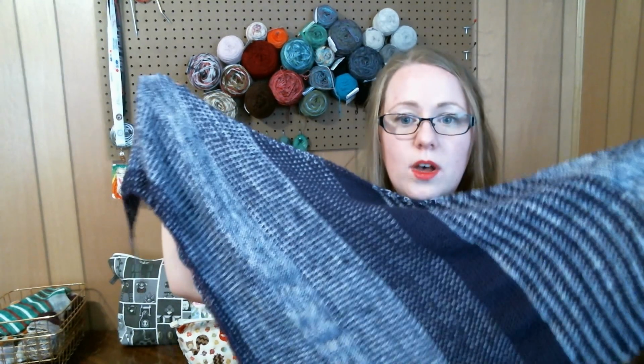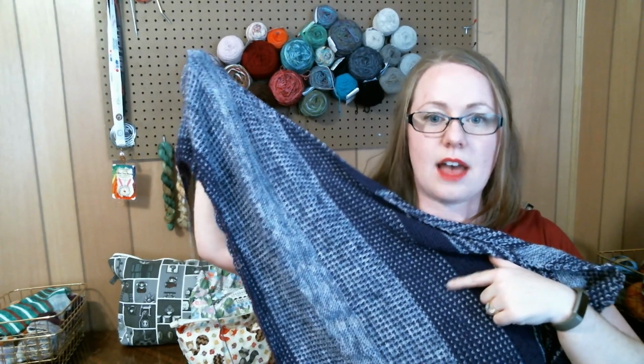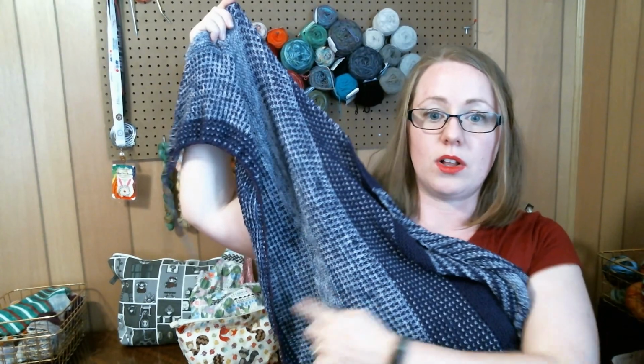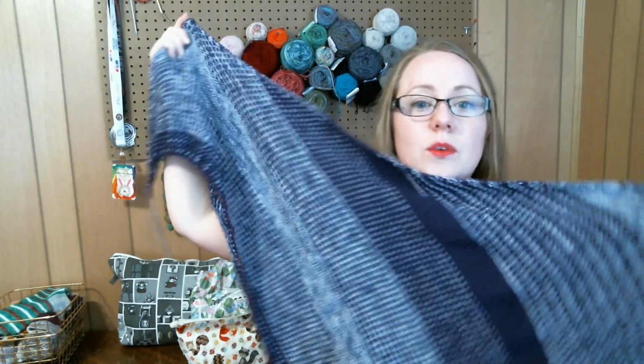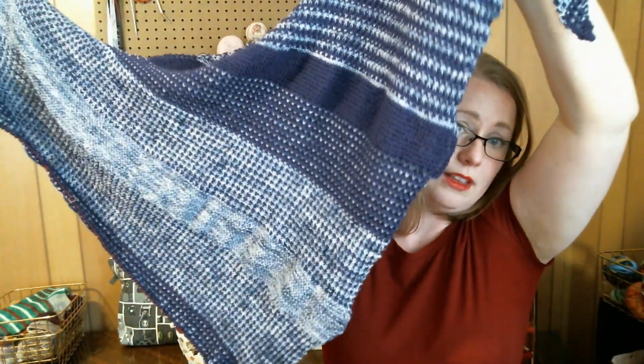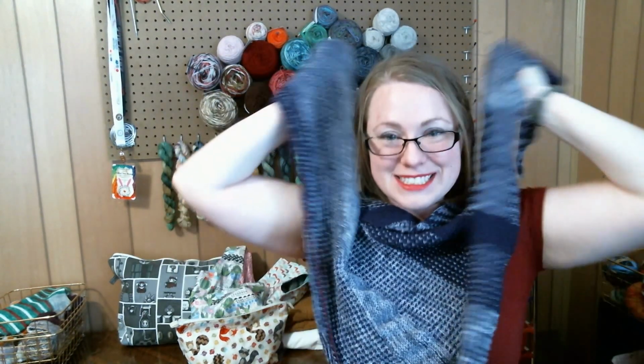So I was on this section last time I showed this to you, last week. I've knit all of this week, and since it is a triangle shawl, the rows are really long. The rows are over 200 stitches now, but it's going to be a nice, really big, cozy shawl, which is something I love.